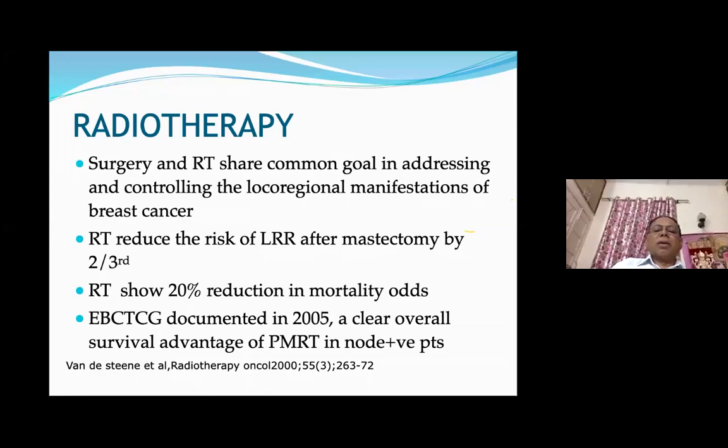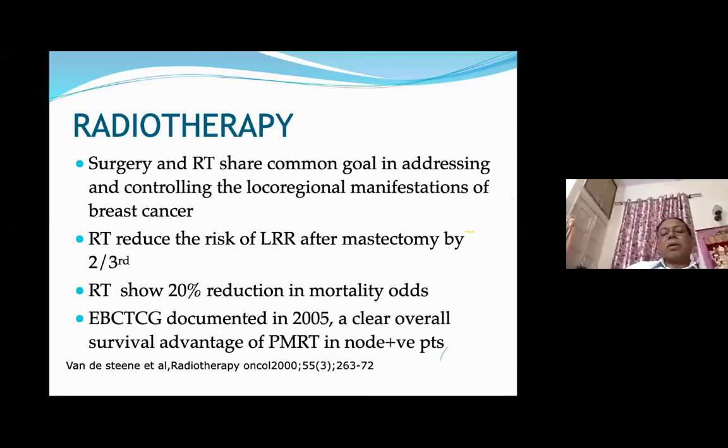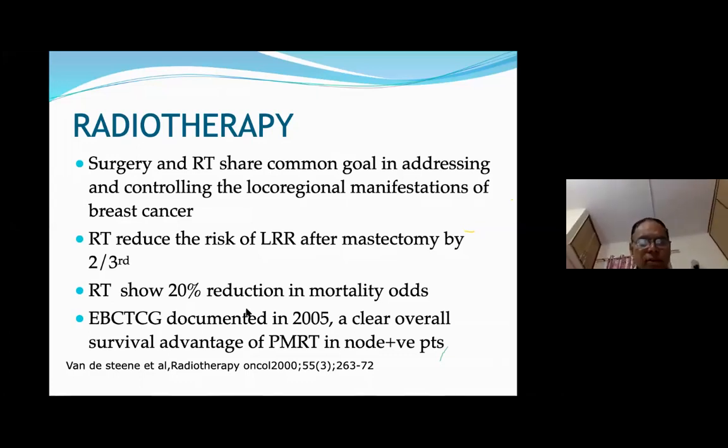So till that time, we are giving radiotherapy to all patients who have even 1 node positivity based on the Oxford overview, where they demonstrated that there is definite survival benefit and reduction in loco-regional recurrence if post-mastectomy radiotherapy is given in the presence of nodal metastasis. So if we have a single node involvement, we give radiotherapy. Some centers give radiotherapy after mastectomy only if 4 or more nodes are involved. Okay. Radiotherapy definitely improves the loco-regional control as well as survival. 20% reduction in mortality odds.